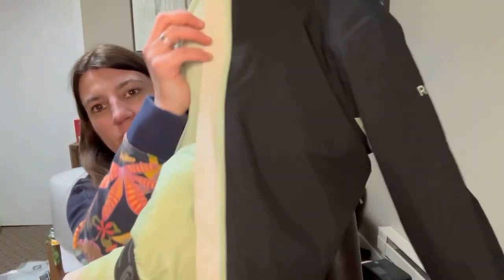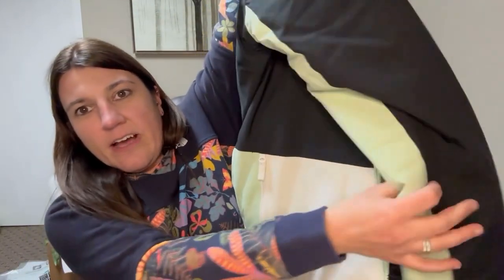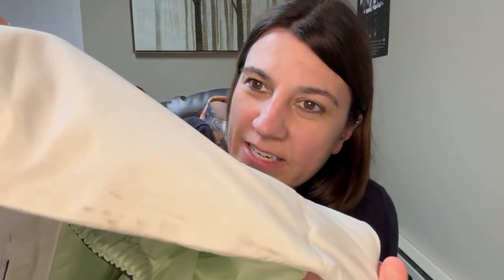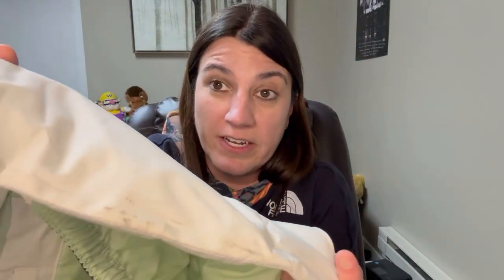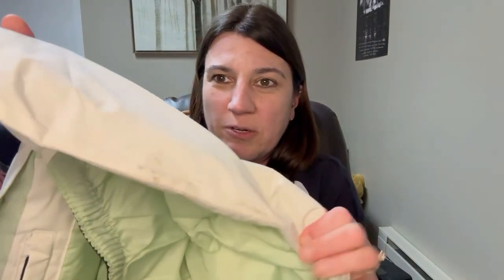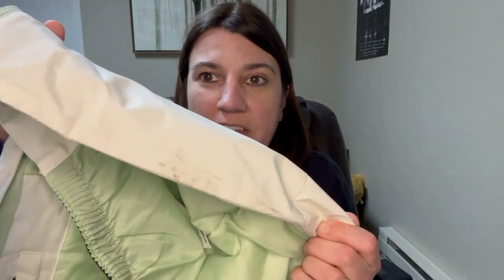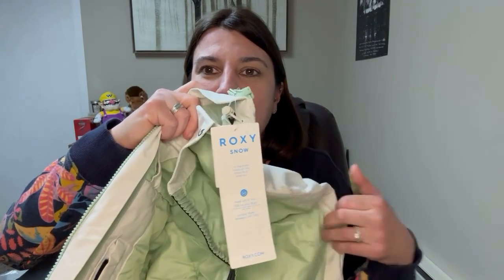Next, we have a Roxy brand ski jacket. Now, this jacket does have an issue, but I'm pretty sure I can get it off. There's a little bit of black dirt at the bottom there. I'm wondering if even a Tide pen will take care of it. If you all have suggestions for the best way to go about getting this off, I'm just going to try plain old water and a washcloth first, and if that doesn't work, I'll start getting into other options. I'd love to hear your cleaning secrets, though, if you have them.